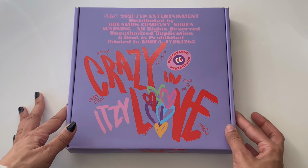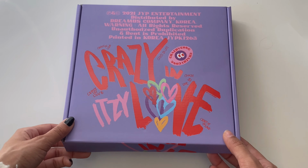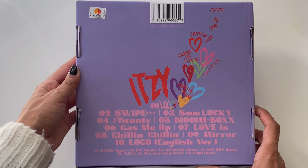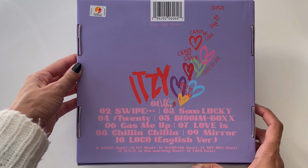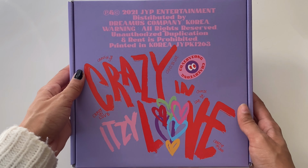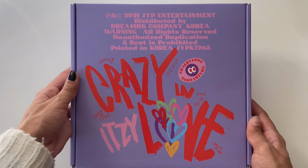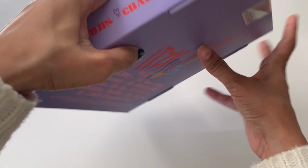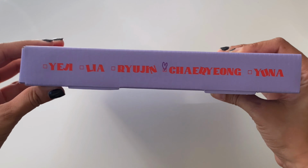Also, we're gonna ignore my nails. They are looking really bad right now. It's always when I wear black nail polish that it chips like this, but here is Itzy's full album. And like I said, I have Chaeryeong's version. I didn't know there were member specific versions until I saw the sticker on the front, but this album is huge. The side has all their names on it.